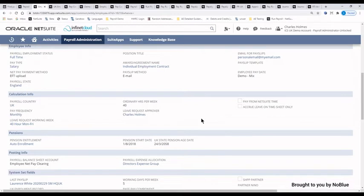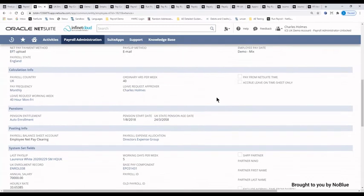And where that time comes from can be a NetSuite timesheet. It can, of course, also be imported. We are using all of the standard NetSuite capabilities to support that as well.